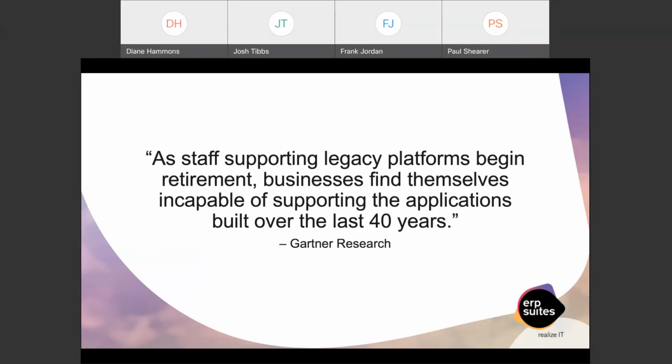So we find that outsourcing can ease some of those concerns if, let's say, some of their staff are retiring, or they don't want to play the data center game anymore. We specialize in those various infrastructure areas.